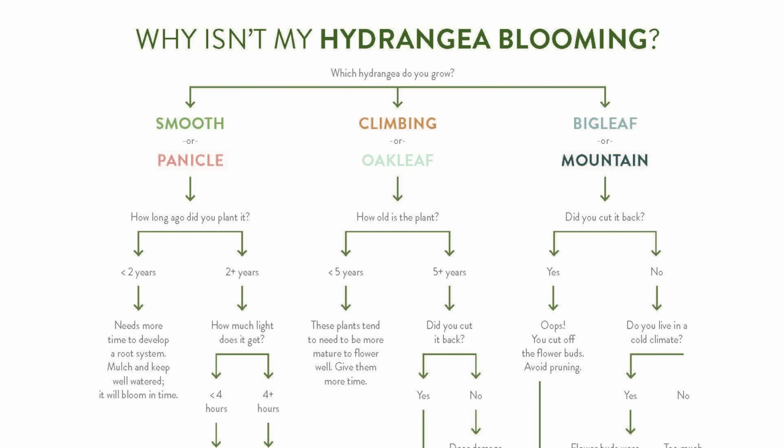So right now, panicle hydrangeas are only just starting to create their flower buds, which are going to be open in about 2 months or so, probably closer to 6 weeks. So for that reason, people get really confused about pruning hydrangeas. And that's why I always say, when in doubt, don't. Because if you don't prune any of your hydrangeas, you are far more likely to get better results than if you prune all of your hydrangeas.